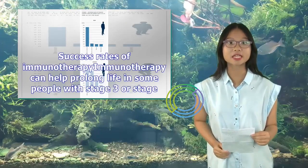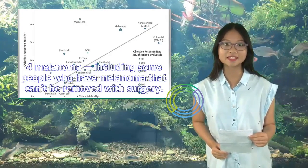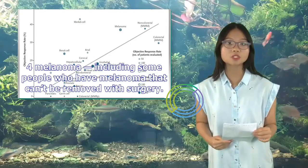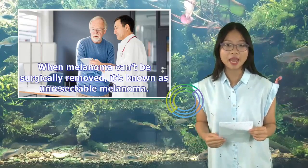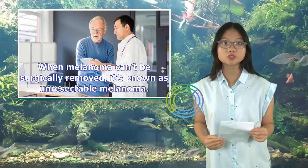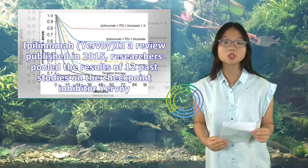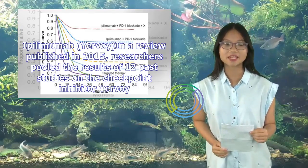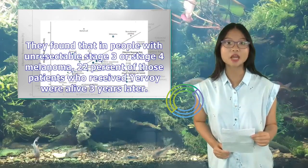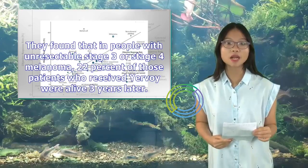Success rates of immunotherapy. Immunotherapy can help prolong life in some people with stage 3 or stage 4 melanoma, including some people who have melanoma that can't be removed with surgery. When melanoma can't be surgically removed, it's known as unresectable melanoma. Ipilimumab, Yervoy. In a review published in 2015, researchers pooled the results of 12 past studies on the checkpoint inhibitor Yervoy. They found that in people with unresectable stage 3 or stage 4 melanoma, 22% of those patients who received Yervoy were alive 3 years later.